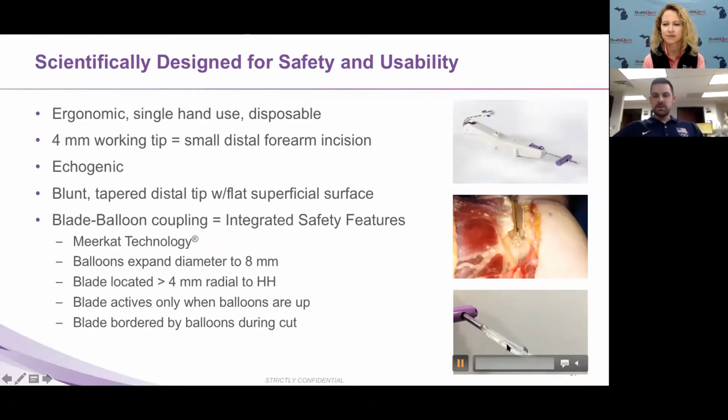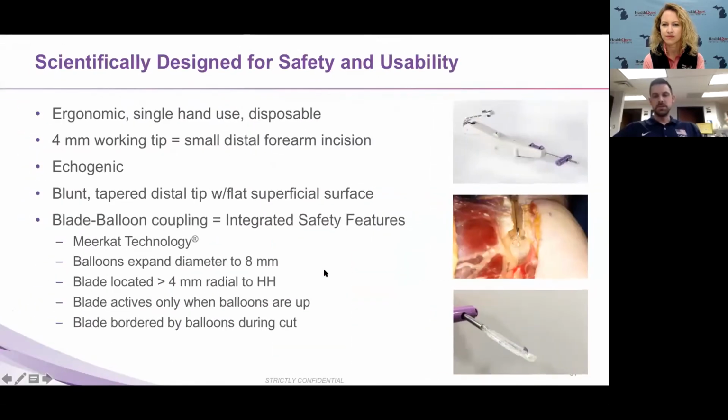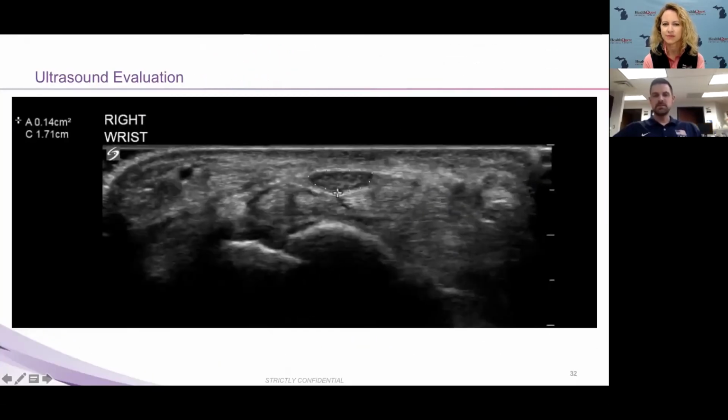balloon that inflates around the tip of the blade. And then that's done when you compress the top handle. And then when you press this little button underneath it, it brings back this little blade that comes back in a retrograde fashion and resects the transverse carpal ligament. And then it recesses at the proximal end there. So it's blunted on the front side so that it's not going to cut anything, and it's recessing so that it's not going to cut anything. And you can't engage the blade without the balloon being activated. So it's got some fail safes.